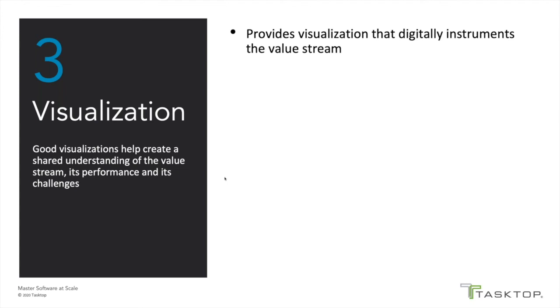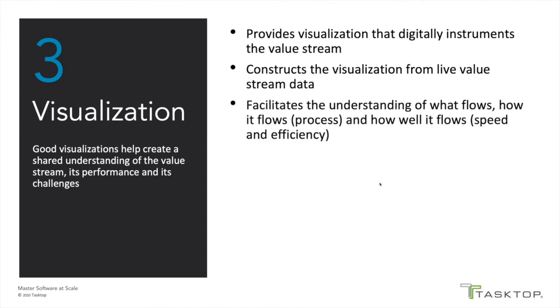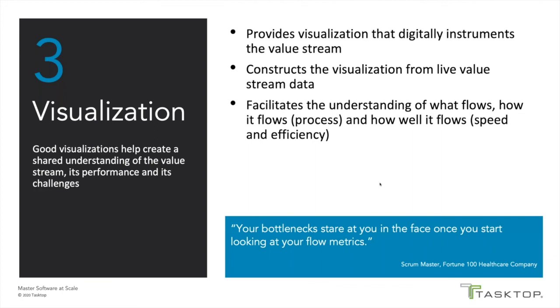When we're moving into the world of digital value stream management, you can have that picture drawn for you all the time using real-time data captured from your value stream. And that's what constructs the visualization from live value stream data, as opposed to boardroom exercises that are pen and paper. And it facilitates the understanding of what flows, how it flows, and how well it's flowing. So that's really terrific. And when you can get there, your bottlenecks will just stare you in the face, as this one person says, right? You can just see where your problems lie. And we're going to dive more into that topic in a minute.